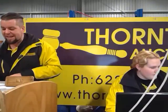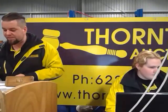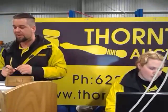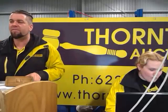Lot 14 is the halogen downlights. There we go, we have six per pack, three packs per box, and two boxes. $15 online now, looking for another five for 20.